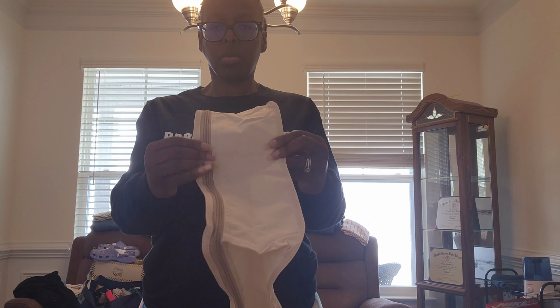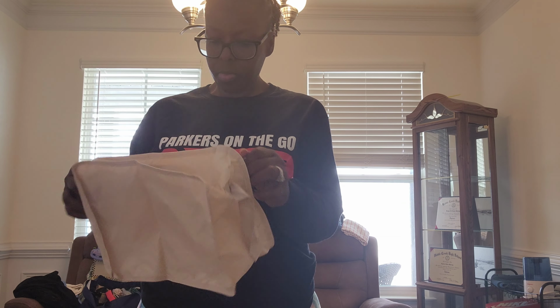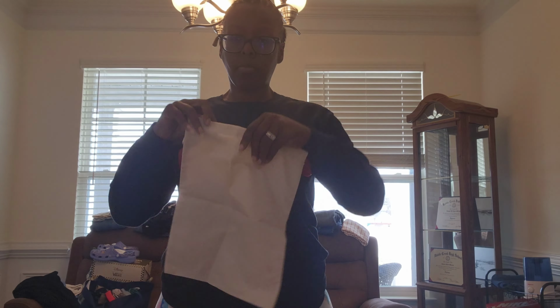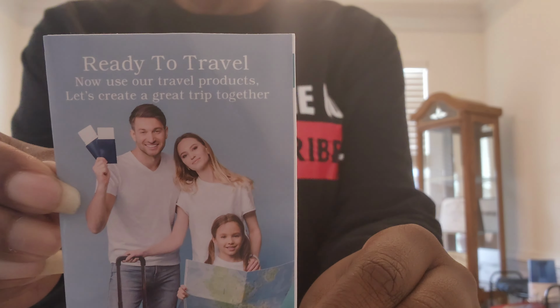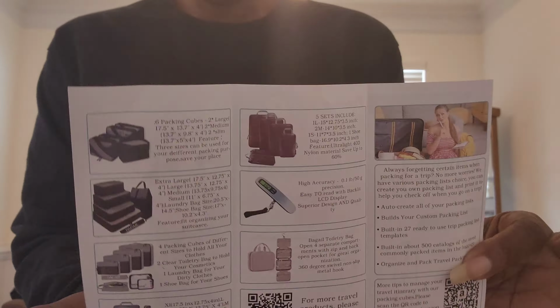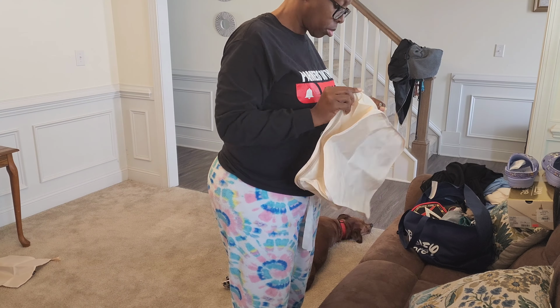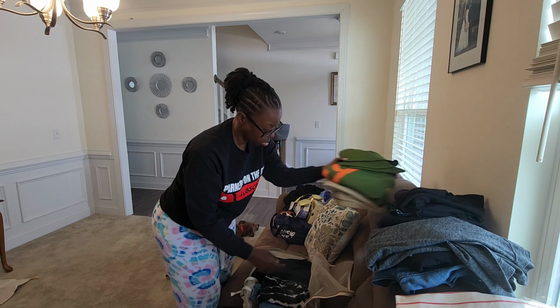Now I will show you guys. This 8 set did come with 3 size bags: a medium, large, and extra large. It came with the laundry bag. It's not as big as it looked on Amazon, but this is considered their laundry bag. It came with a sock bag, an undergarment bag for your underwear, bras, etc., and a shoe bag. It came with 3 different size packing cubes with straps, and then it actually came with a cosmetic bag. So that's 8, and it's all packed into that cosmetic bag.